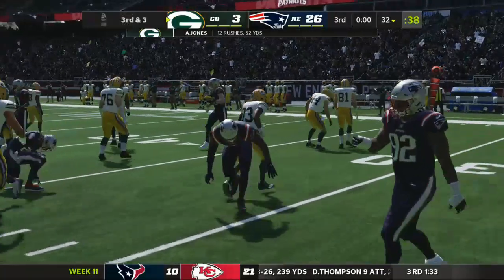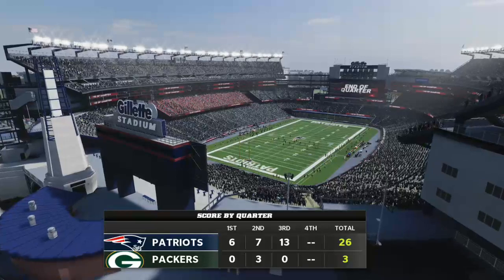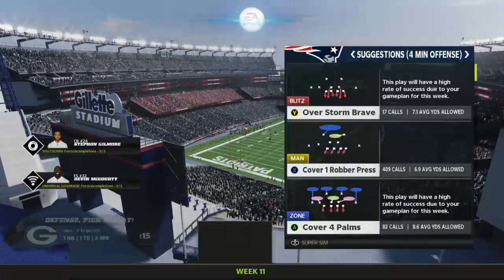And he'll go down, and that will do it for the third quarter of action. So they'll get a little extra time to come up with their third down play as we play three quarters. We'll return with more after this.